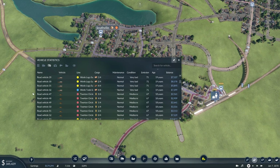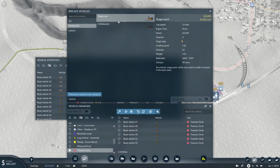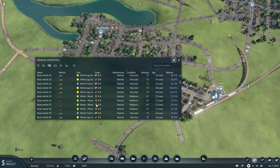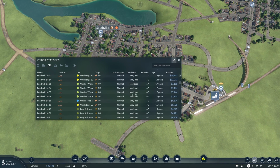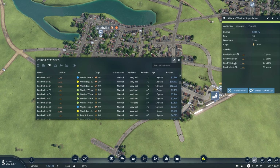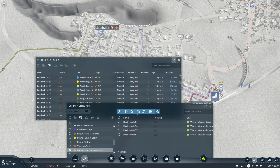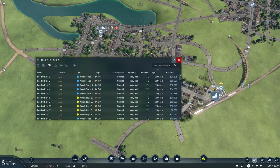stagecoaches? Twerton. Yeah, so we'll take care of Twerton. We'll replace all of you. Good job. And perhaps the Whirl and Western Supermare. I think that's quite profitable. That's a quite nicely profitable route. And again, it's full to capacity, so let's replace all of you. Lobisan again. Excellent. We'll leave the others there for a couple more years and see how they get on.